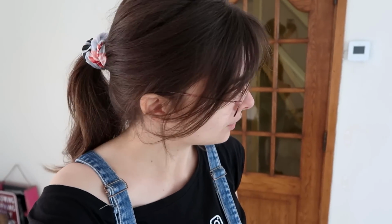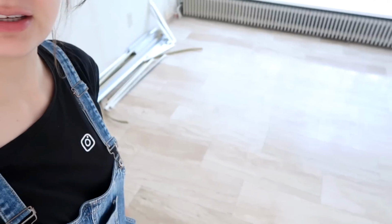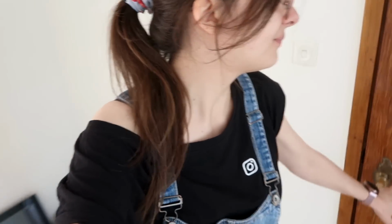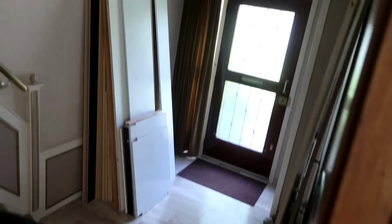I will show you upstairs. We also managed to completely steam off the wallpaper in one of the rooms, which is great. And we also separated the waste yesterday. So here is all the metal. We have all the wood down here in the hallway. There we are. Let me show you what it looks like upstairs right now.